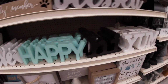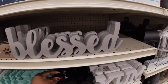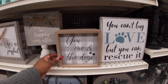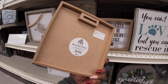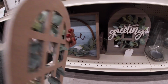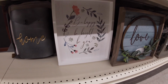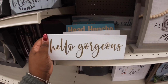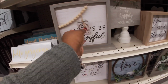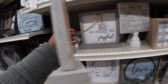Happy, high, and yum. Can't really see the high that much, right? High. This one says blessed. Yum. You can't buy love, but you can rescue it. You, me, and the dog. This is cute too. Greetings. And love. Be happy, be bright, be you. Hello, gorgeous. This is $6. Head honcho. Always be joyful. This is $9. Oh, it's on sale for $5.99.